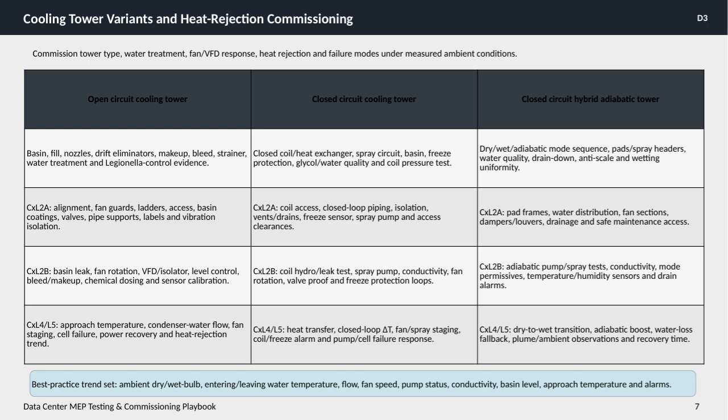Closed-circuit hybrid adiabatic towers combine dry, wet, and adiabatic modes. Their commissioning involves pad frames, water distribution, fan sections, dampers, drainage, and safe access for maintenance. Tests cover spray and pump operations, water quality, anti-scale treatments, and wetting uniformity. More advanced procedures evaluate transitions between dry and wet modes, adiabatic boost performance, water loss fallback strategies, plume and ambient condition monitoring, and recovery times.